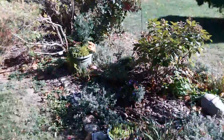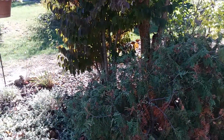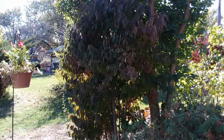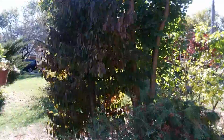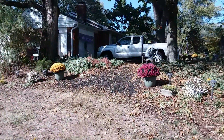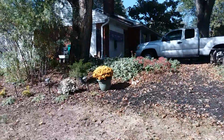Okay. And then we got our viburnum here starting to show some color. That's a Marie's double file viburnum. We need to come down this end. There we go. Down the side of the driveway.